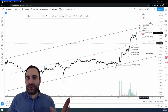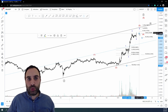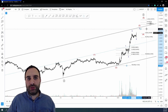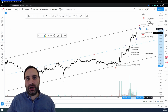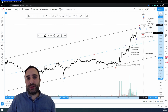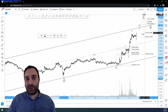Now, once we're done with this, guys, and let's assume that we do the equality. We go to 4.89, yeah? So let's go to 4.89, which is here. And then what we can do, we can again use the Fibonacci expansion this time and look at levels for the upside for wave 3. I believe if we're going to get a nice break over here, guys, we're going to get to at least 7.8 and then towards the 10. Even higher, because we're still in impulse primary wave 3.